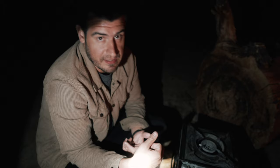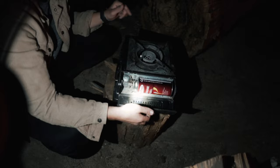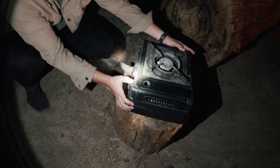That is a solid fire. I am pretty proud of myself, not gonna lie. We actually bought this thinking that there wasn't gonna be any grills and stuff here, but there is. But we're gonna use it anyway because we have it. And it's actually super easy to use. Close it, flip it on. There we go. We have a light.